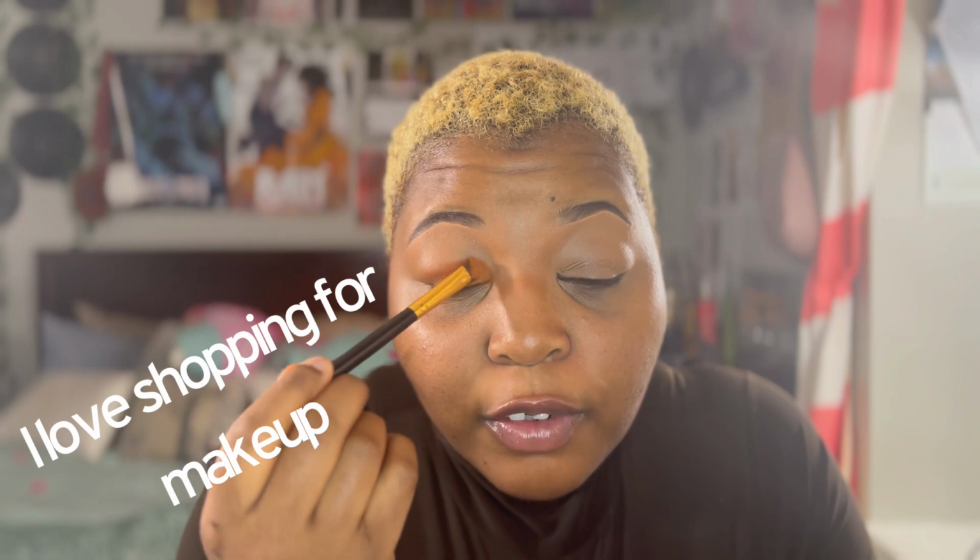So when I was at Ulta, y'all, it was so hard for me not to buy anything else. I went just for concealer. I got to stop spending so much money. I went just for concealer and I got it. And I was looking at all this other eyeshadow and I was like, let me get away from it because I do not need this.